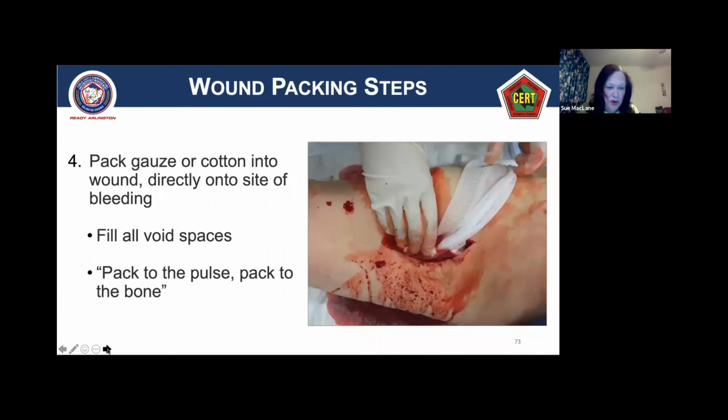Next, we're going to start packing the gauze. You're going to push it in firmly, try to fill every square millimeter, and I'm going to demo that in a minute. The main thing to remember is don't be timid or shy, be bold, and do not stop short of packing as much as you can into every place. An empty space is going to defeat your goal.